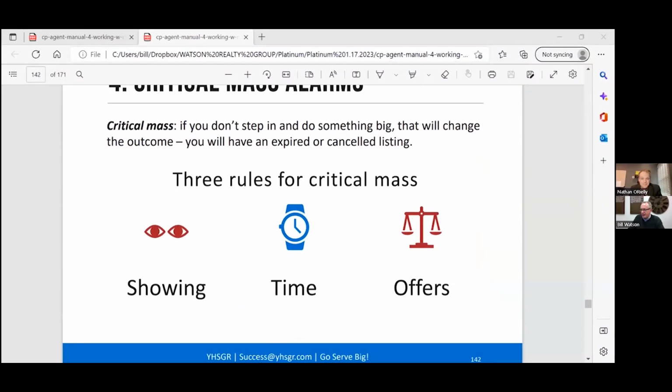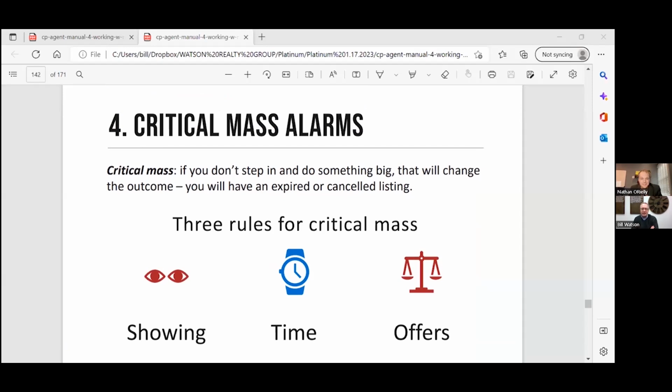Let's see, critical mass. I'm going to talk a little bit about critical mass alarms. So for us, a critical mass alarm is this: if we don't have a house under contract in 2 weeks, we're sitting down and talking about it. In other words, flags start to go up.